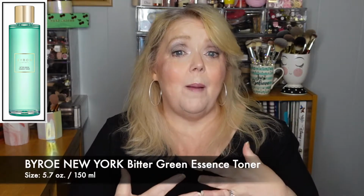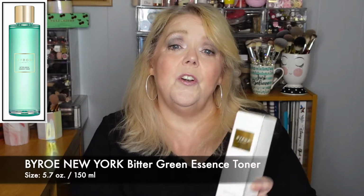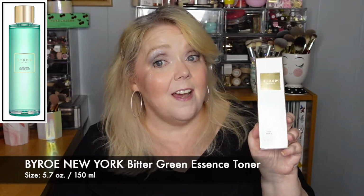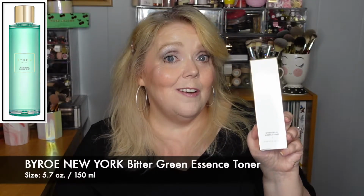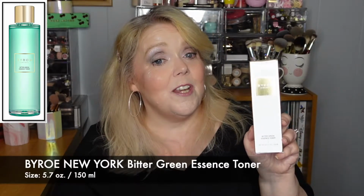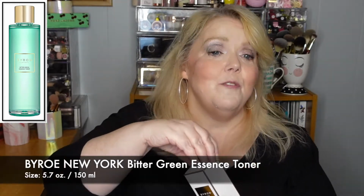Okay, our next item is from Byrdie New York, and it is the Bitter Green Essence Toner. Now, Byrdie New York is a woman-led company dedicated to leveraging the antioxidant and anti-inflammatory properties of healthy, nutrient-rich foods to provide your skin the same high-quality nutrition that hopefully you're giving your body. The Bitter Green Essence Toner is a highly concentrated pore-minimizing toner packed with a powerful proprietary blend of 33 different antioxidant-rich greens. The potent green complex contains a detoxifying combo of artichoke, broccoli, and matcha green tea that hydrates and purifies, helping to smooth unwanted texture and protect skin from dehydration. This mega dose of antioxidants will nourish and soothe while safeguarding your skin from premature aging.